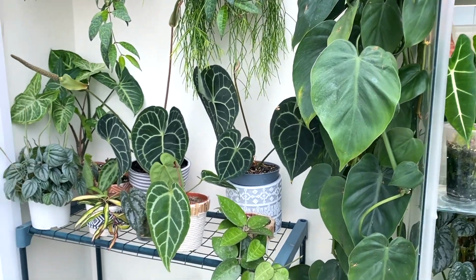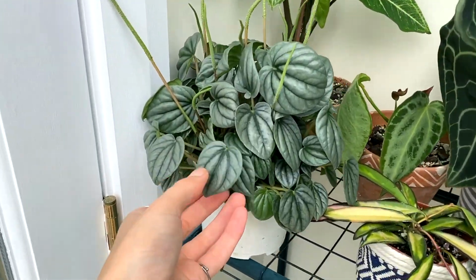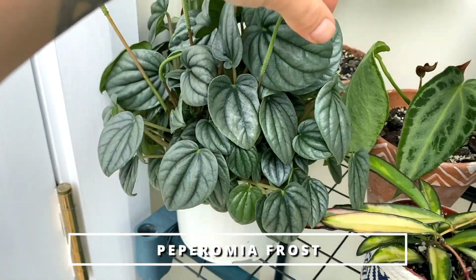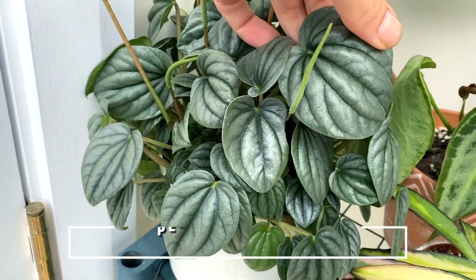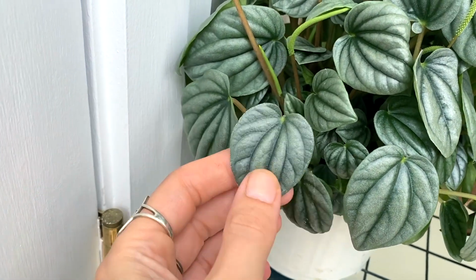So I thought I'd turn the camera around just to mix things up for this video. The first one on my list is my Peperomia Frost. I've showed you guys this plant before and it is just absolutely stunning. I love its beautiful silvery blue leaves.